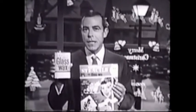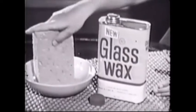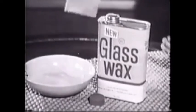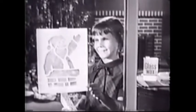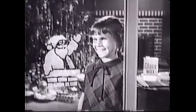Here's a wonderful new idea for Christmas fun. Now you can turn your home into a window wonderland with the magic of glass wax and a set of these easy-to-use cut-out stencils for glass wax. Why, it's so easy a child can do it. Just pour regular glass wax into a dish, dip in a sponge, and simply dab over one of the stencil designs. Put a jolly Santa like this on your windows in a matter of seconds.